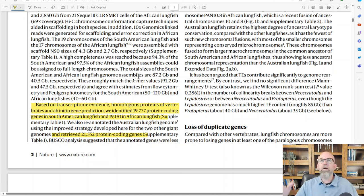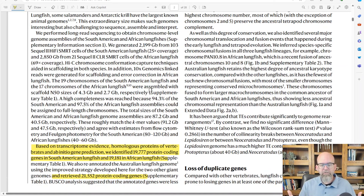I don't know what the most up-to-date version is, but I usually tell my class somewhere like 23,000 to 25,000 genes in human beings. So lungfish, not that far off from a human being in terms of the number of protein-coding genes that are produced by its genome. But our 23,000 genes are found interspersed amongst 3.3 billion base pairs of sequence. And still, that's only 2% of the genome, right? 2% of our genome is protein-coding sequence at 25,000 genes.